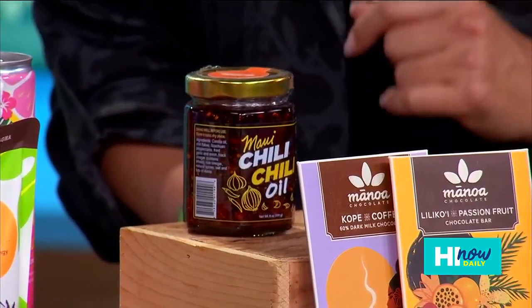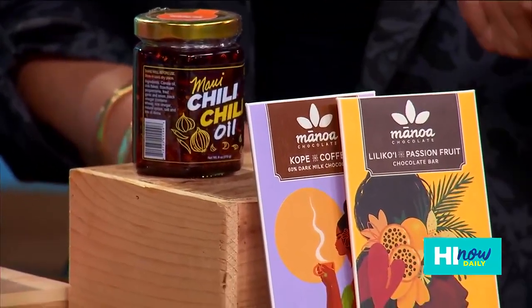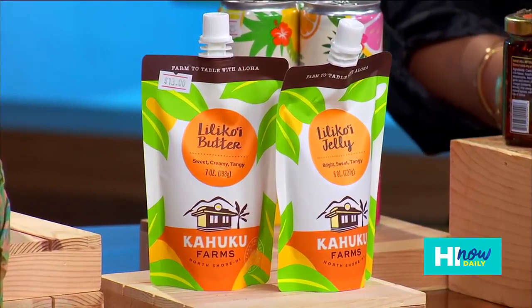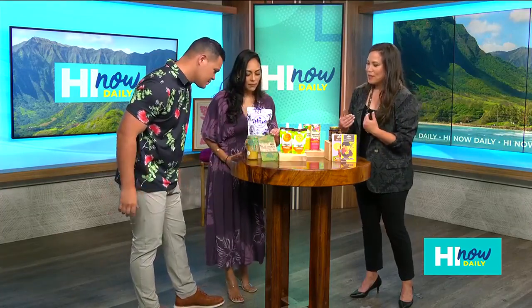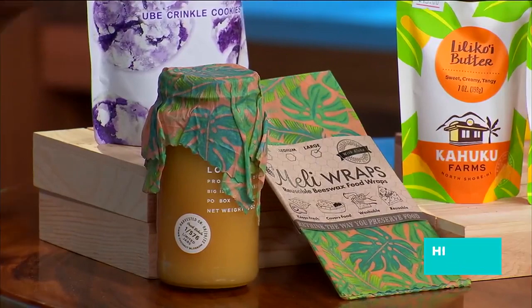Then Manoa Chocolate, of course, being based here in Kailua. Kahuku Farms is a fourth generation farm based in Kahuku. They've really started developing more of their value-add products. They used to just have a lot of fresh papaya on the farm stand, so we really helped them develop value-add products that are shelf stable and can increase exports for that company. Meli Wraps is a wonderful company from Kauai. Really popular one. Meli means honey in Hawaiian.